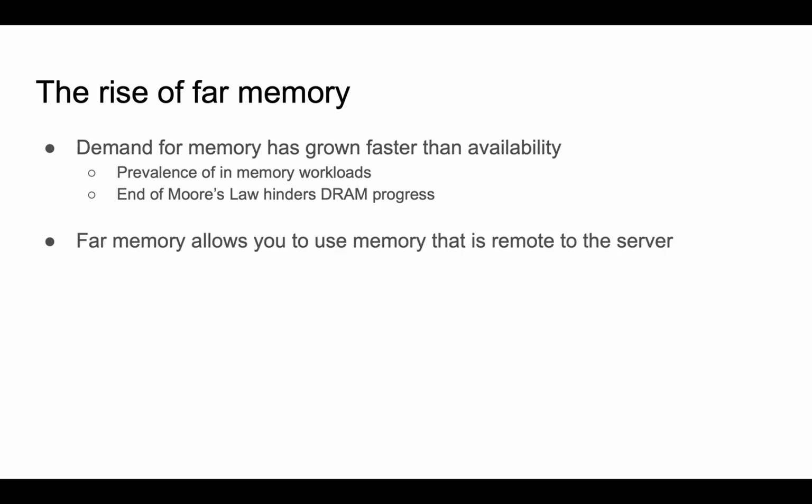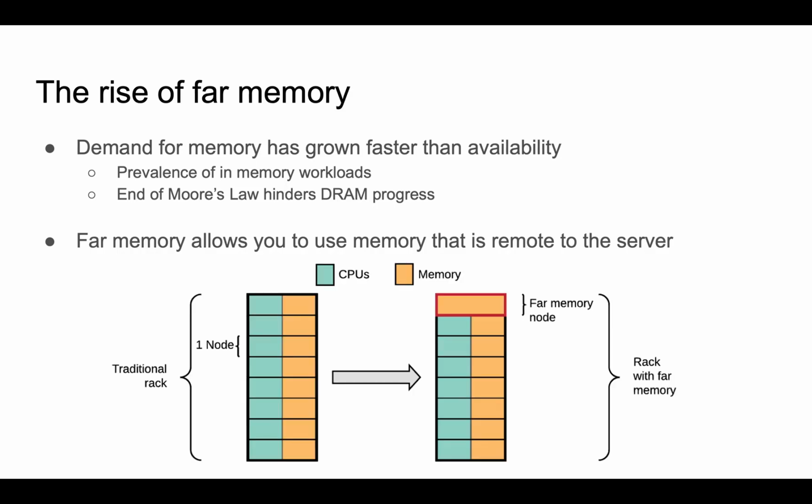In essence, farm memory allows compute servers to access memory that is remote. In this diagram, we can see a traditional rack on the left, where each node has its own CPUs and memory available to execute jobs. On the right, we have a rack with farm memory, where the farm memory node at the top shares its memory with the rest of the nodes through the network. Although farm memory does not reduce the amount of memory required to run jobs, it allows us to relax the restriction that memory demands for jobs can only be satisfied locally.